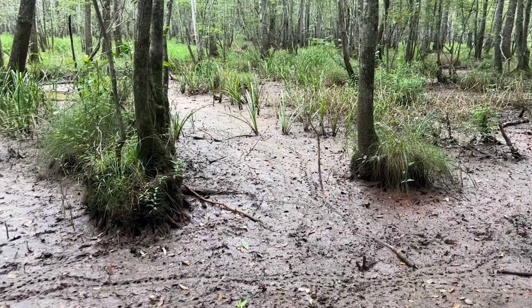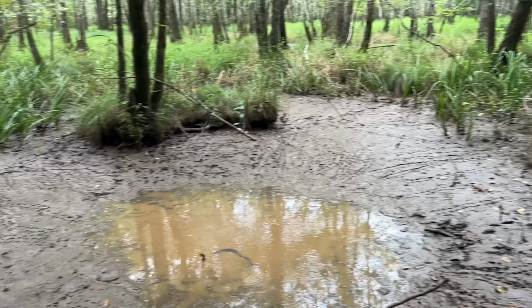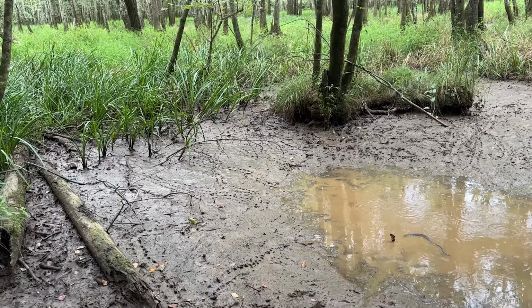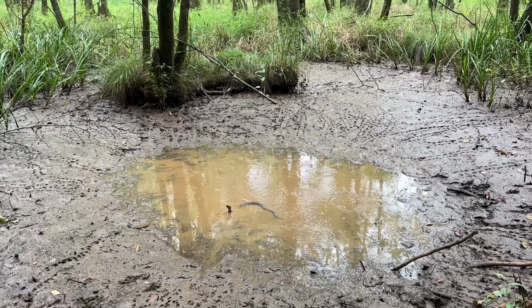So I'm pretty sure all these little tracks leading into this puddle are mud turtle, or some kind of turtle. I can't think of what else that would be. So cool. Oh, he's rattling his tail at me now.